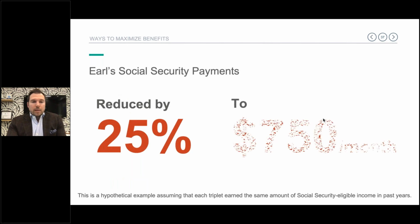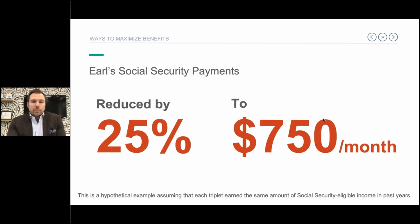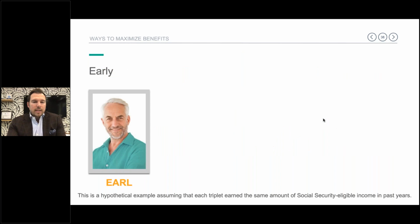So let's take a look at Earl. His benefits are reduced by 25%. He's going to start with $750 a month. He's taking benefits early.